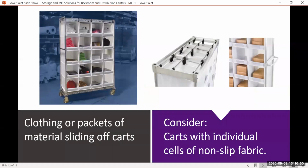The next cart, as you can see, is a cart for smaller, more delicate type of product. It's used primarily in the garment industry and also for any type of finished parts to go onto these. These are clothing or packet material carts, and they have different towers, and they're made of textile. Each tower is hung, as you can see in the slide here, from rails so that you can move the product around and so forth.